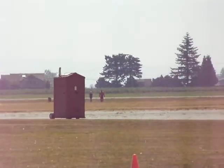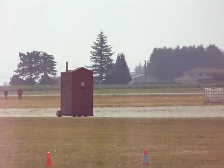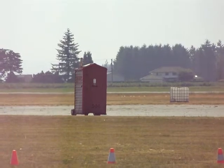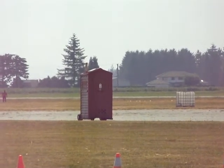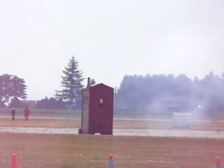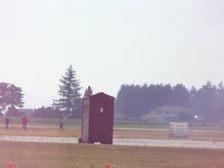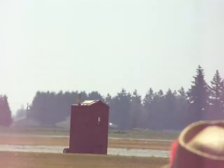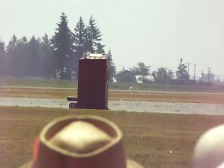Oh, my. It's fair to say that Port-a-Jet doesn't handle that well. I can imagine. In fact, oh, my goodness. The jet-powered outhouse. Absolutely incredible.